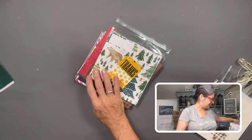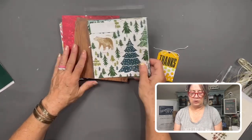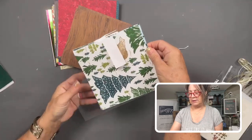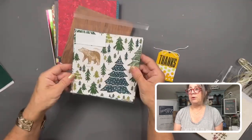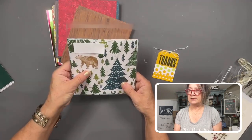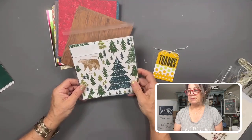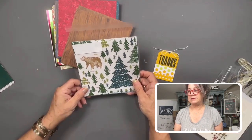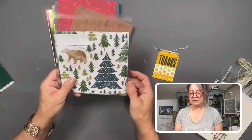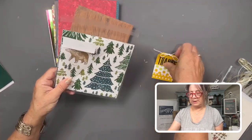So first and foremost, new to my shares is that all of your individual paper packs, so like this is the Walk in the Forest, will be in these 6 by 6 cello bags. I'm not going to seal them down so that you can use these as great storage pouches for the pieces of paper that are part of that specific paper pack, like this one in this case, Walk in the Forest. And then there'll also be a label with the name and the code for it.